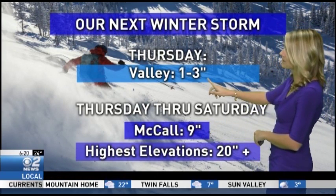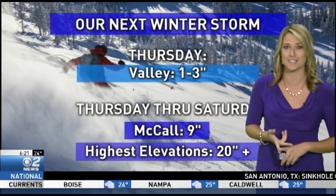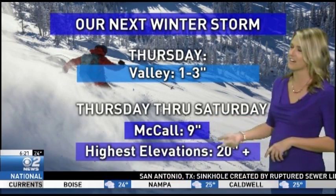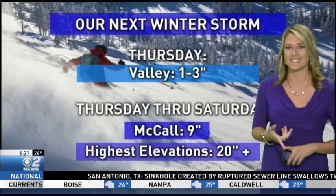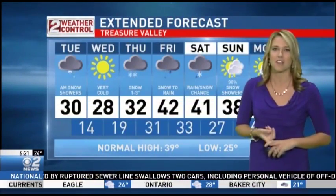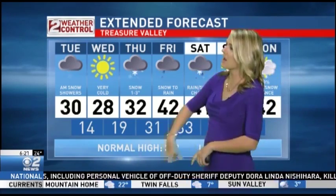So we'll see the potential for 1 to 3 inches of snow before that. Our mountains, however, we'll be watching for 3 days of snowfall. In all, through those 3 days, we could see about 9 inches, if not a little bit more, up toward McCall. Some of the highest elevations are seeing 20 inches, if not more. Hopefully that includes all of our ski areas, and we're a little bit early on those, but that's the range that we're seeing some of these snow totals coming in at as we look ahead to Thursday and into the weekend.